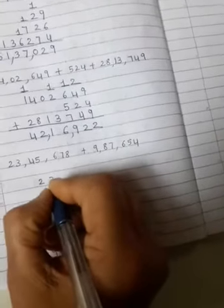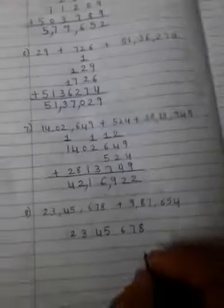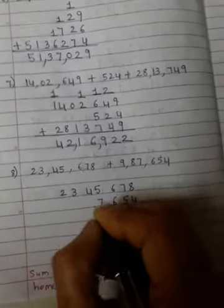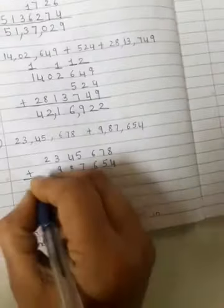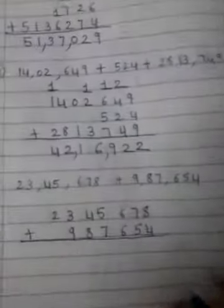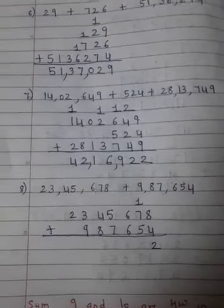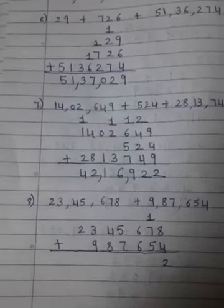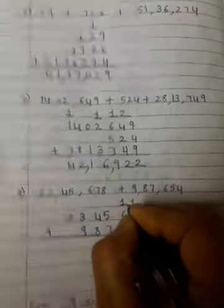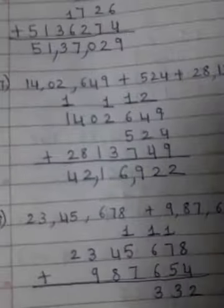Eighth question. Here 7 digits and here 6 digits. So we'll arrange. Eight plus 4, 12. One carry. 1 plus 7, 8. 8 plus 5, 13. 6 plus 6, 12. Plus 1, 13. 5 plus 1, 6.